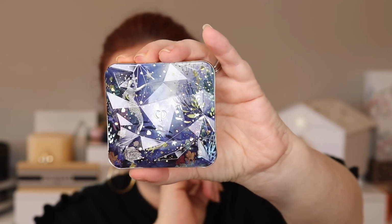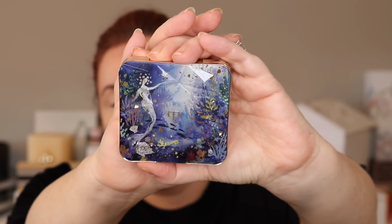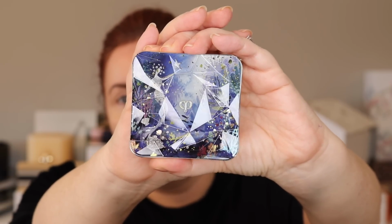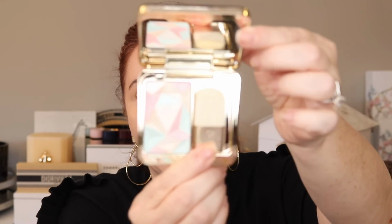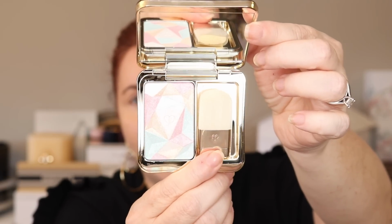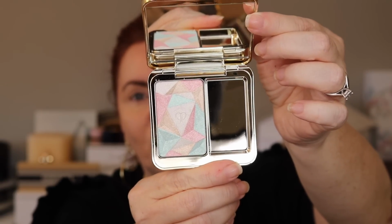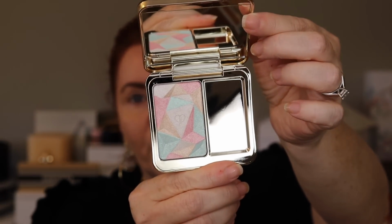This is the Luminizer. Again, this is what the packaging looks like. I'll try to get it so that, since it's so faceted, there we go. It's hard to see. It's really stunning, and as you can see, it's got the faceting all over it. It's beautiful. Now, the Luminizer I bought is 106, Dawn of Destiny, and I'll explain in a minute why I'm specifically calling out the one that I bought. This one has green, pink, a little bit of cream in it. And there's another one. Again, this is 106, Dawn of Destiny.